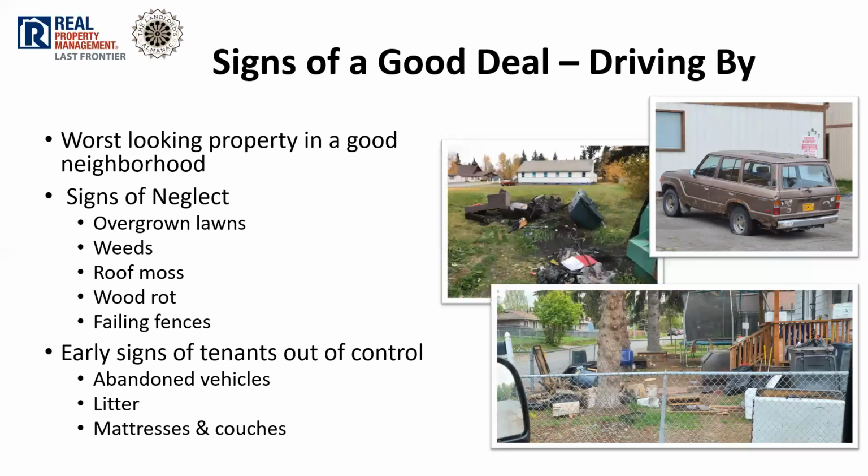But again, I want you to see past that. When you look at a property, I want you to be sitting there making a list of the repairs and estimating cost in your head. That's how an investor thinks.